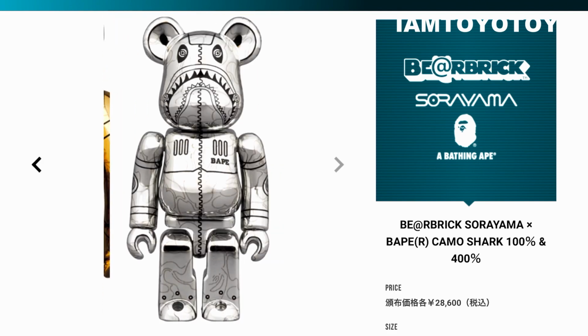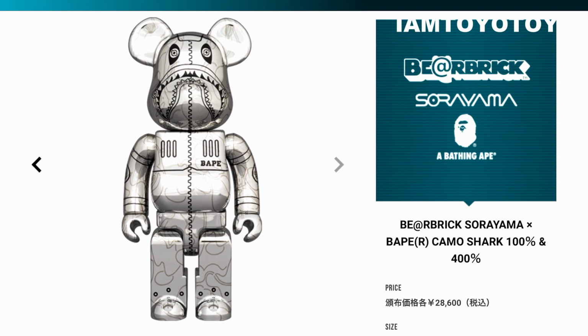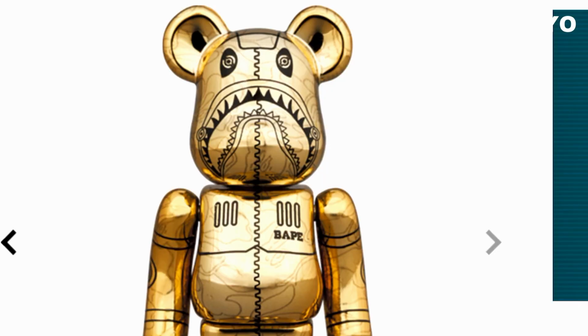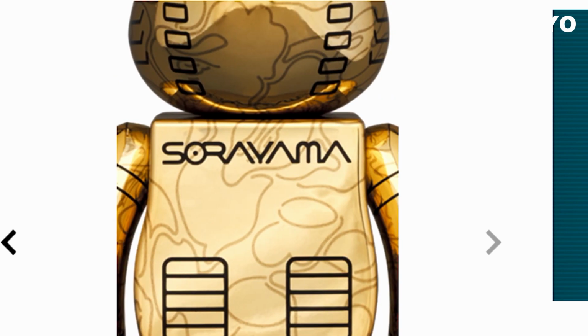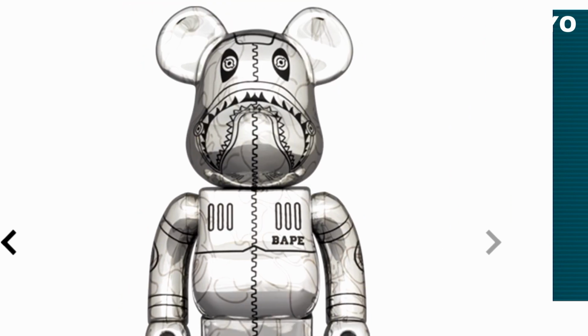For me personally, there are so many Sorayama BEARBRICKs out there already, and this one is kind of putting his name on because of the chrome design and the gold or silver finishing that they've got on the BEARBRICK. And I think this one looks, to be honest, a little bit weird. I'm just not used to shark design being applied with a robot finishing. It just looks slightly strange.